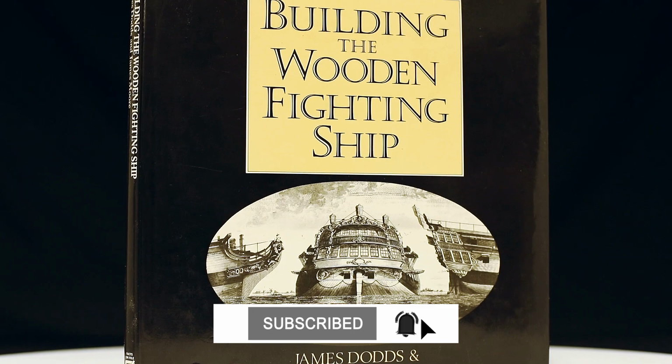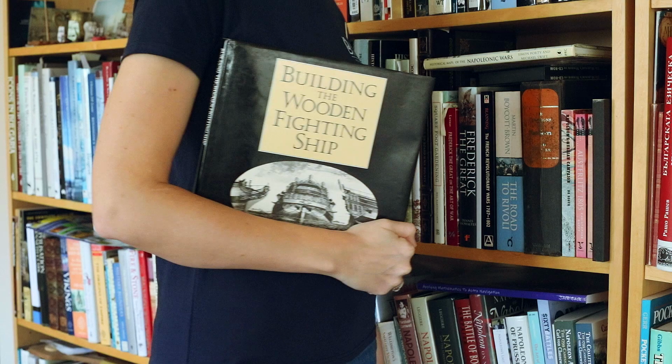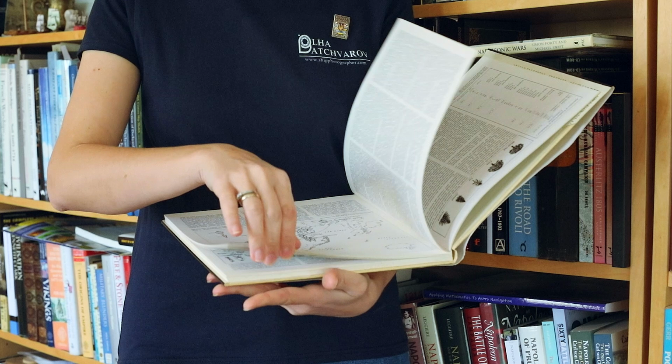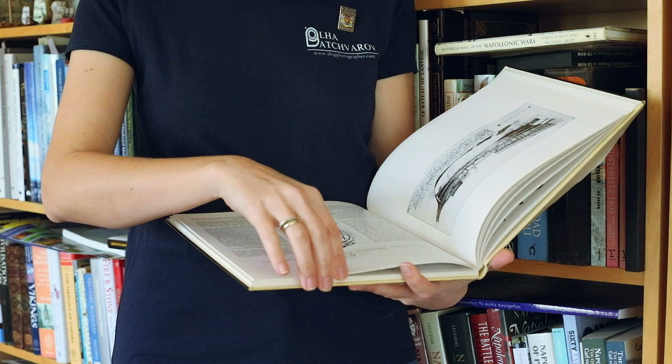Today I will show you a very interesting book, Building the Wooden Fighting Ship, by James Dodds and James Moore. They describe the building of the HMS Thunderer, a 74-gun British ship of the line. Here you can find line drawings and illustrations. They describe every stage of the construction process, from purchase and cutting of the timber to the ship's launch in 1760.